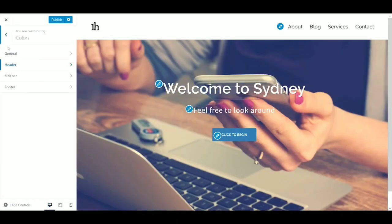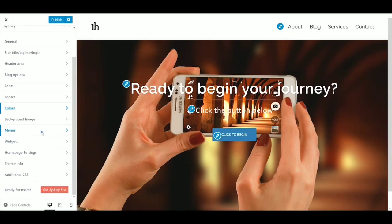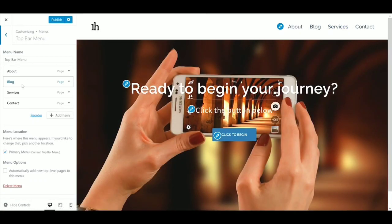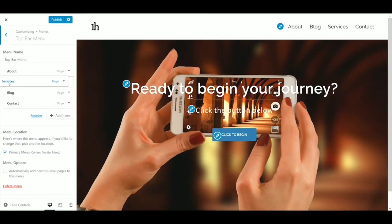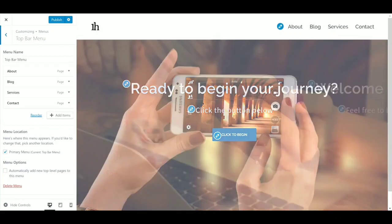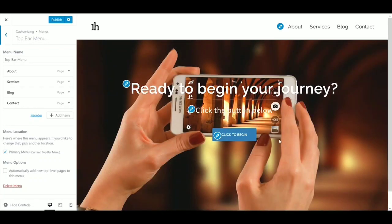Let's go back. I'm just going to show you one other little thing that is important for you guys. Say you've got your menu here, and what happens if you don't like that order? What if you want to have services before a blog? Easy, you can just simply drag it above it, and now live it will actually change it. So we can easily change them to whatever order you'd like to have. We're basically ready to now get on to actually using our page builder, and you're going to see just how easy it is.